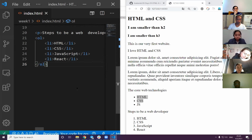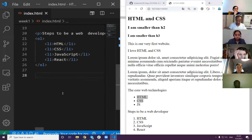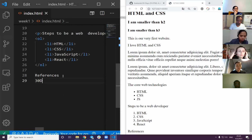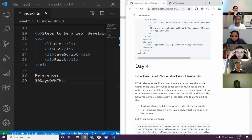I think, how about if we want to link this to somewhere else? How do we link things? References. I may write 30 days of HTML. Where is the reference? I have here the reference, the link.